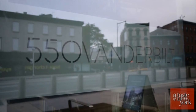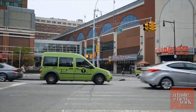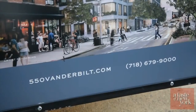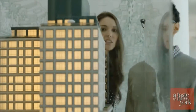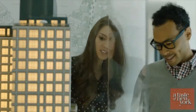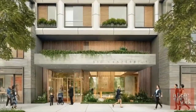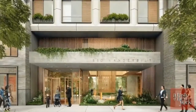Our number one choice for an ultimate home lies at the intersection of 5 of the borough's most desirable neighborhoods. This unique full-service condominium residence introduces a new way of living in Brooklyn. A look and feel that blends gracefully with the historic Brooklyn landscape, 550 Vanderbilt is an example of exceptional craftsmanship executed with future generations in mind.